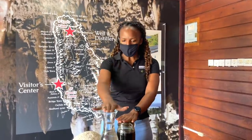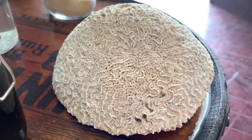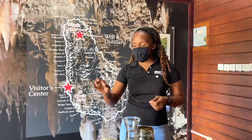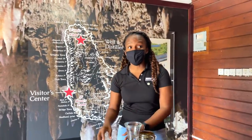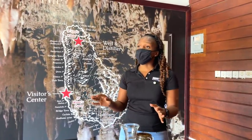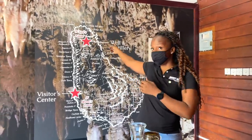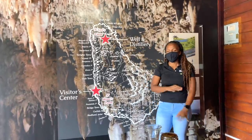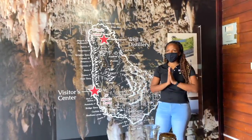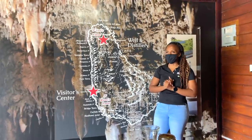Now for the water. Barbados, we are made entirely of coral limestone, a very porous foundation. We have absolutely no surface water because it's a very porous foundation. Whenever the rain falls, the water seeps through, being filtered through layers and layers of coral limestone. That is what goes into our rum from our well. And it's been there for the past 318 years. No one can boast of the same water source for the past 318 years.